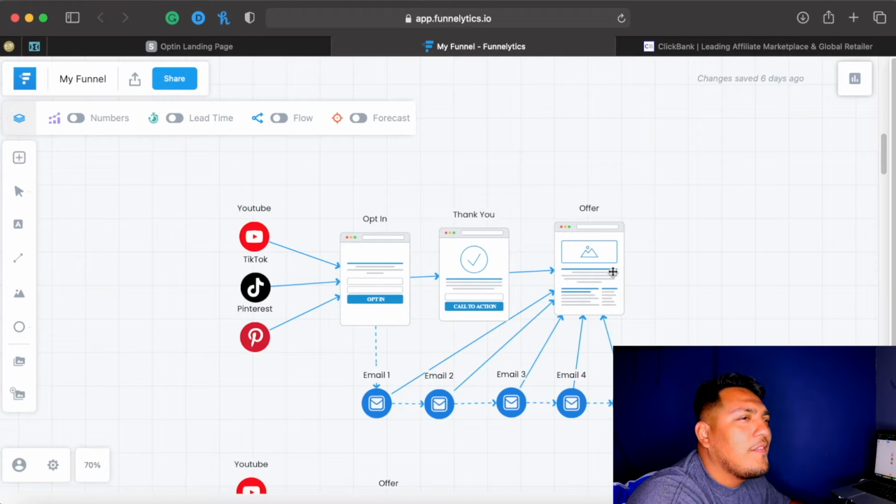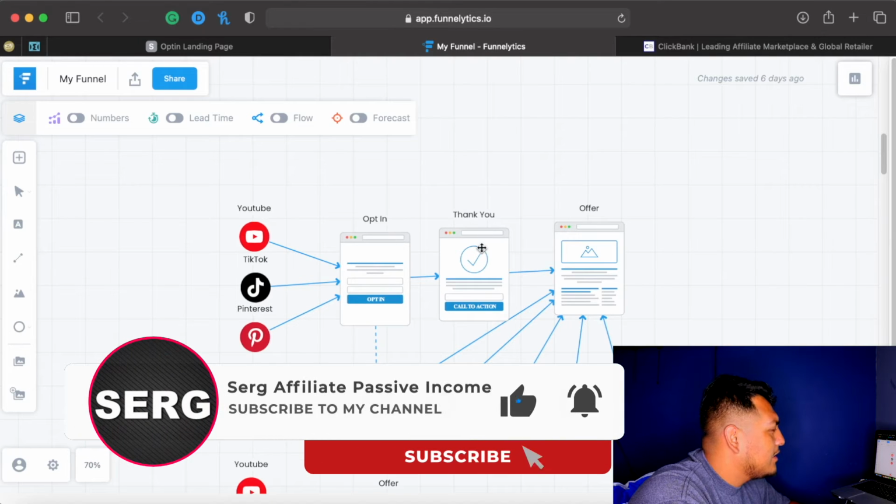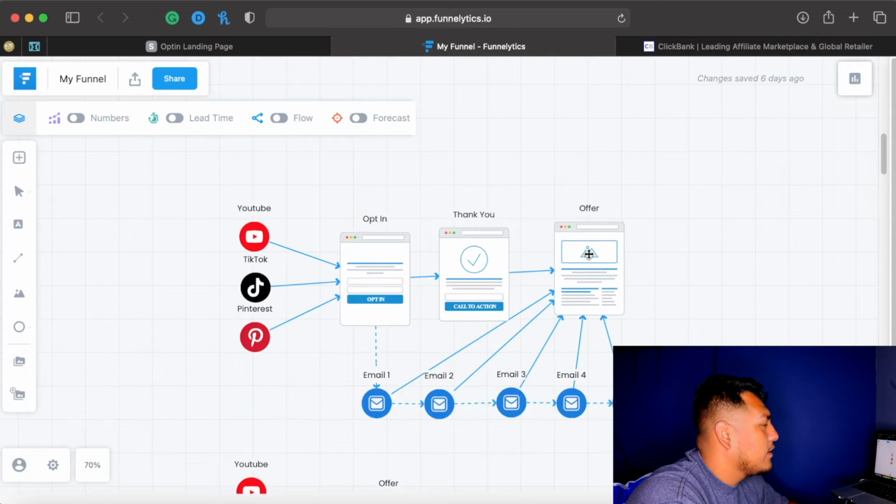Like I'm saying, you can give them anything you want, updates, something like that. But for this tutorial, I'm gonna tell you what you should give them to collect the email when you're doing a Clickbank offer. So after you collect the email, you take them to the thank you page and then to the offer. And then if they don't purchase, you keep sending them emails for that offer.